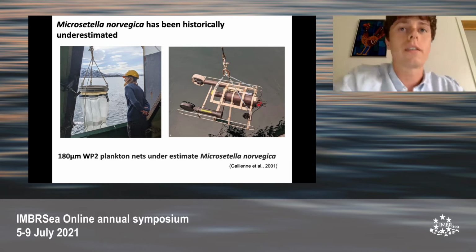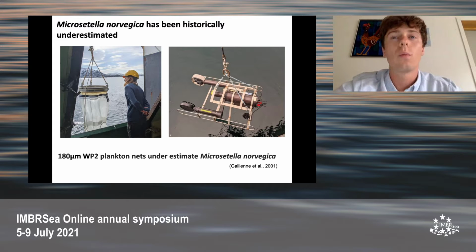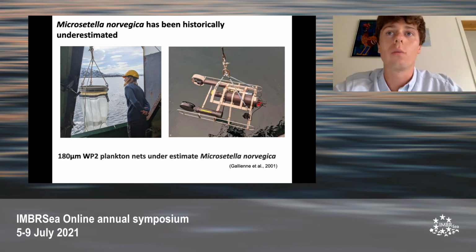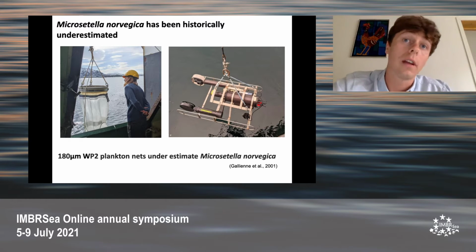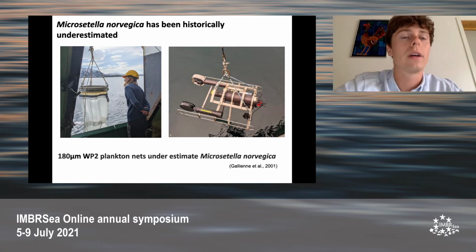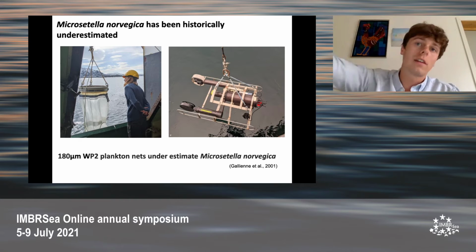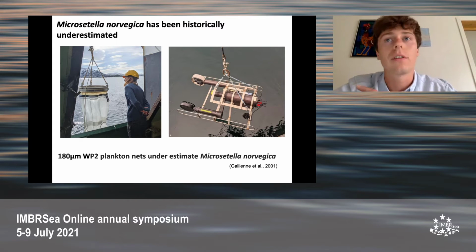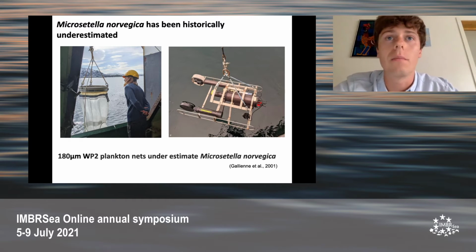So in order to investigate Microsetella's association with marine snow, we need to know where these copepods are in the water column. We also need to know where marine snow is positioned. So traditionally, zooplankton, and so copepods, are sampled with WP2 nets, and you can see one of these on the left of the screen here. These are dragged vertically through the water column from depth to the surface or to shallower water, and they typically have a mesh size of 180 micrometers.